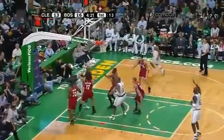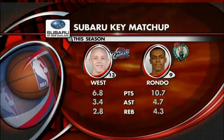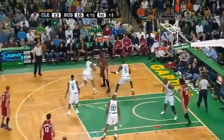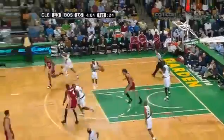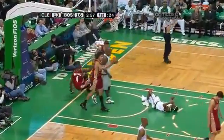Pierce comes up in traffic, is able to draw the foul. Oh no, he stepped out of bounds on the baseline. Let's take a look at our Subaru key matchup. And the numbers for the point guards, Delonte West and Rajon Rondo. Their numbers this season. James, Wallace, that was just a nice catch just to get back to that, and then he couldn't do anything with it. Not exactly gifted on the offensive end, Ben. Rondo, offensive foul. Off he goes.